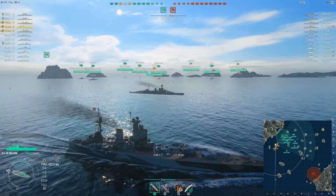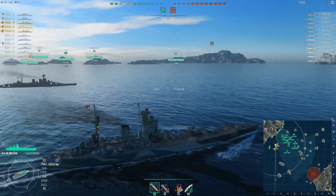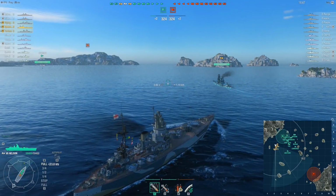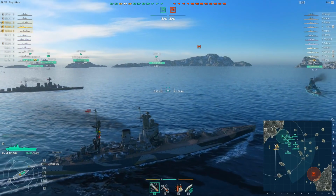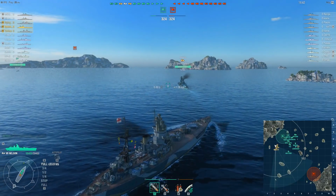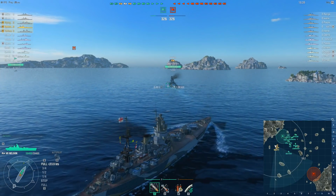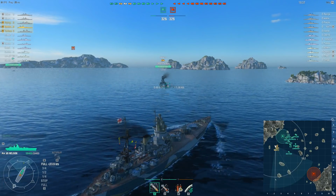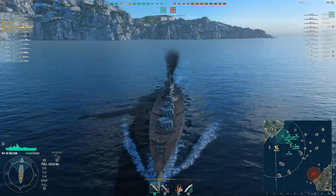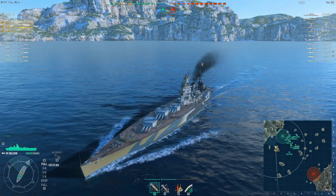Flying Goomba is sailing one of the others, the Hood, and the Duke of York is also coming in at Tier 7. There's a lot of different Tier 7 British battleships, and I wonder if Wargaming really thought that one through when they're like, let's give them 4 options at Tier 7. Sure, 2 are just clones of each other, but what makes the Nelson stand out is her turret layout.